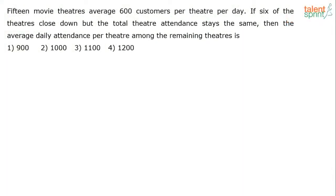Next question is on your screens now. A very simple one. You have just 30 seconds for this. Your clock starts now. Read the question first. 15 movie theaters average 600 customers per theater per day. If 6 of the theaters close down, but the total theater attendance stays the same, then the average daily attendance per theater among the remaining theaters is dash. Got it? All right, time is up. Option 2 is what you guys seem to have got the answer as. Let's see the solution now.